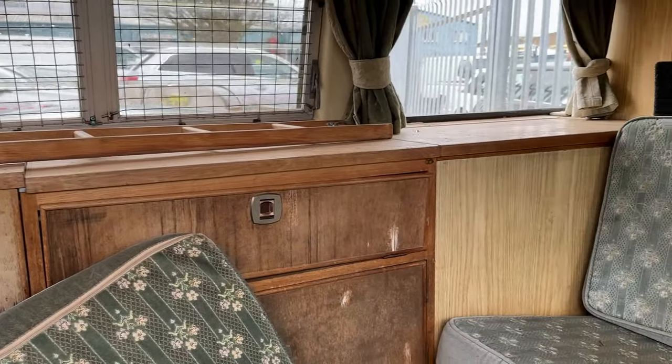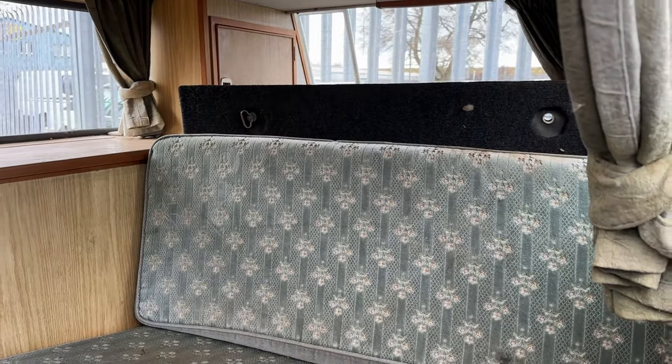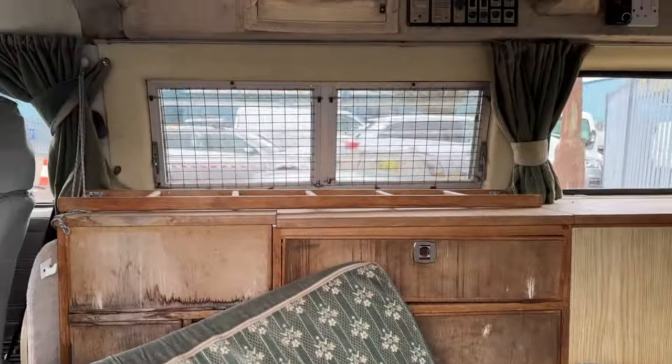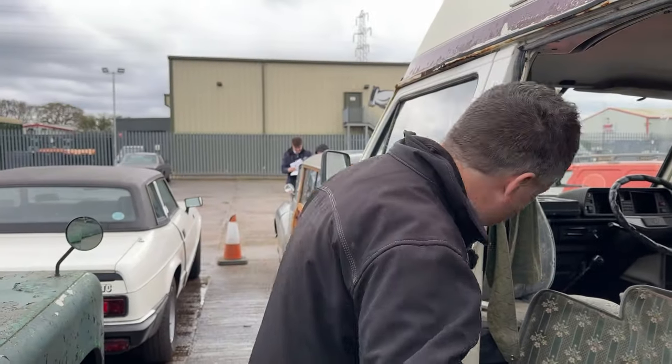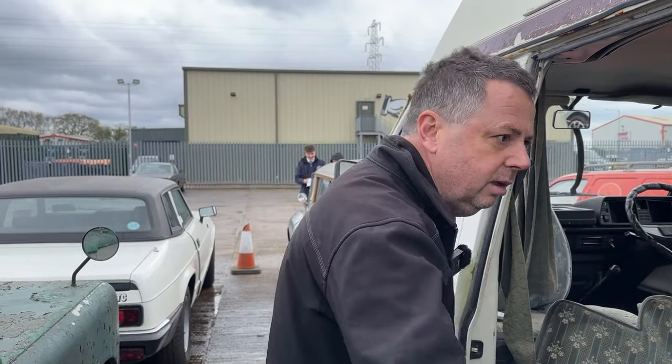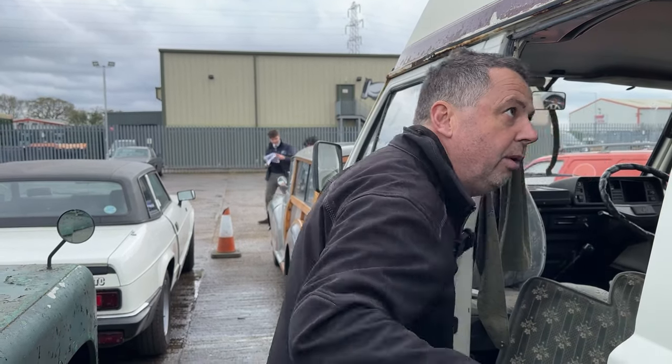It needs to be put into a dry workshop and gone from top to bottom and sorted, doesn't it? Yeah. I don't know. It should live again. Yes. Have many happy times. They're brilliantly built, these things. Yeah. Like, thought out, the interiors.